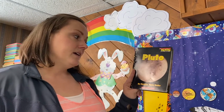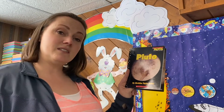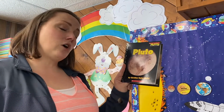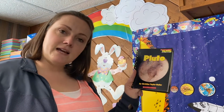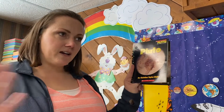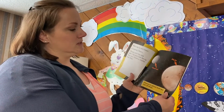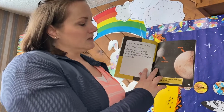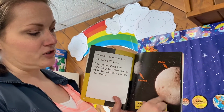Pluto is another rock or land dwarf planet. And it doesn't have gases on it, it doesn't have water on it, but it does have land. And it's so far away from the sun, we definitely couldn't live there. In fact, if you were standing on Pluto and you tried to find the sun, it would look barely bigger than a star. It's so far away. Pluto has one moon. Here's its moon. It's pretty small, but it looks kind of like our moon. It's gray. Pluto is more of a brownish color.